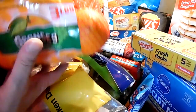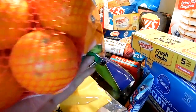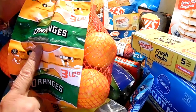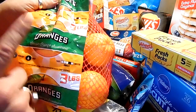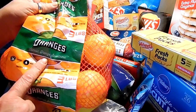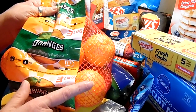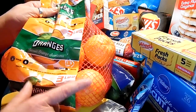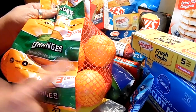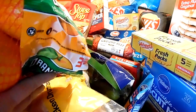I got some oranges, smallest oranges I've ever seen, but I got some oranges, and I'm going to make some cranberry sauce for my mom and send it to her in California, and then the rest I will use the skins to make an orange extract. So if you'd like to see that, let me know. Nobody ever comments, so nobody will let me know.